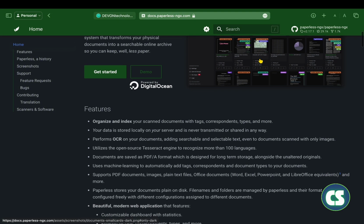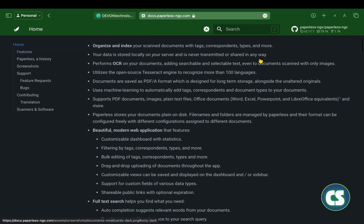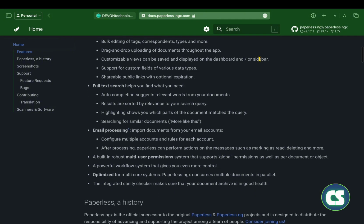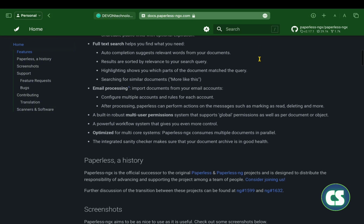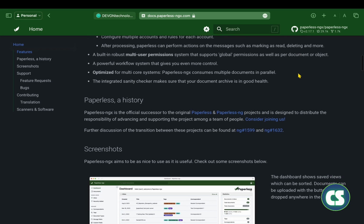Paperless NGX, on the other hand, is a free and open source document management system that works through your browser. It can be installed on Linux, Windows, or Mac using Docker. It has a clean interface where you can upload, tag, and search through all your documents. Like Devonthink, it also supports OCR and it works in over 100 languages.